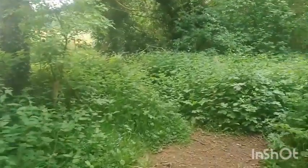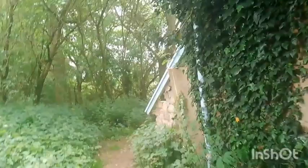So this here is like a bit of a lean-to, in some better days. So this would have been the front garden, I suppose, originally. Look at that. Just going to have a look around the back. I'm not sure if I'm allowed to go in there, but it looks like somebody has broken their way into it.